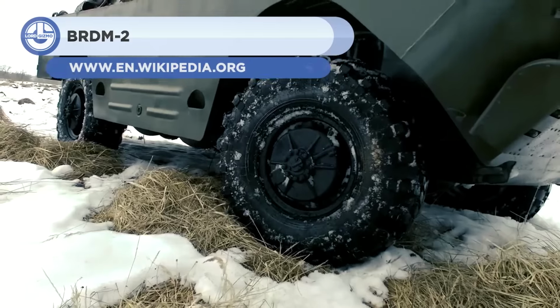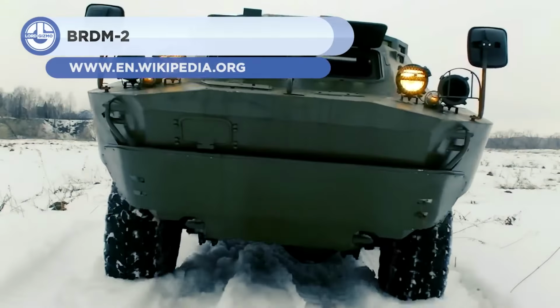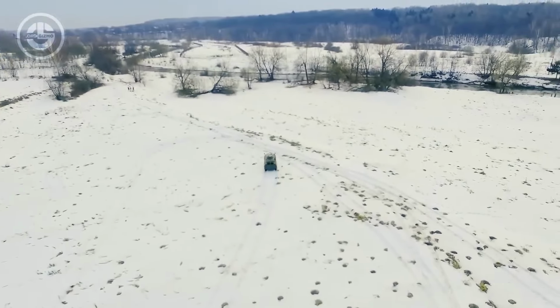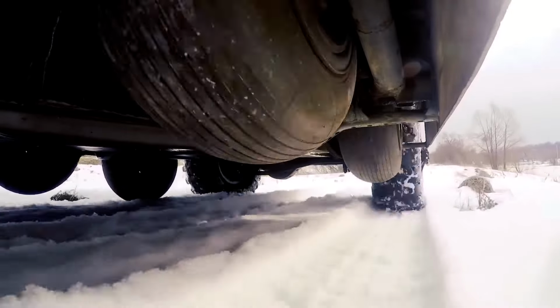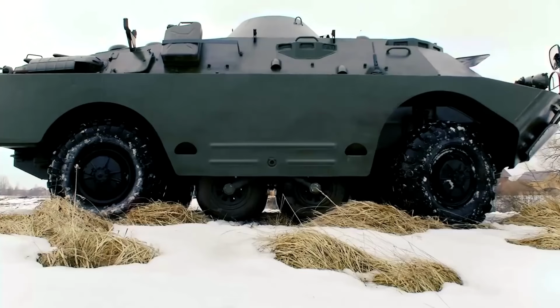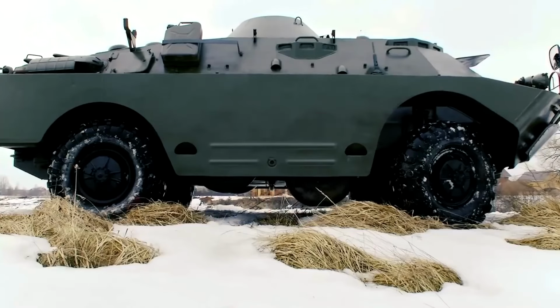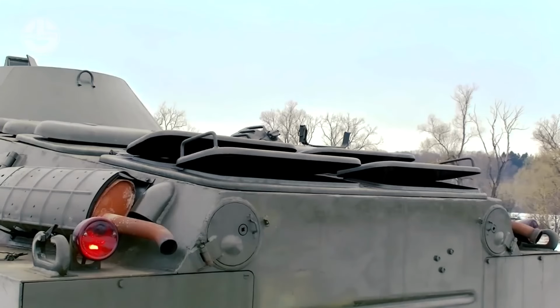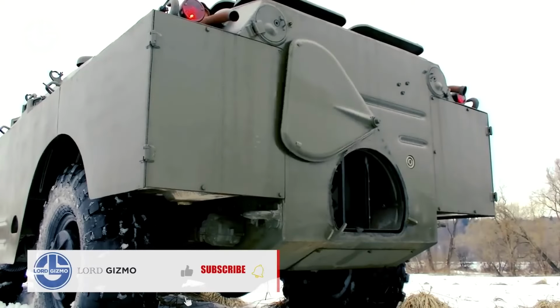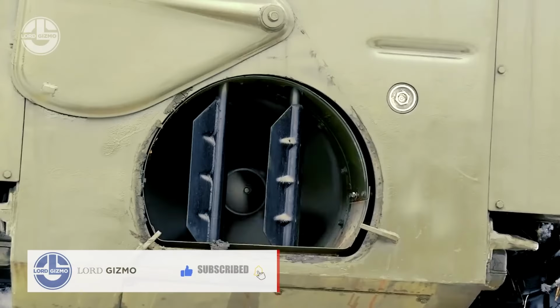Next on our top 10 list is the BRDM-2. This armored and amphibious vehicle is also known as the Scout Car. The first model of this army vehicle was built in 1966 by the Soviets. It's distinguished by its conical turret, which is equipped with 2 machine guns, a 14.5mm KPV heavy machine gun and a 7.62mm machine gun.